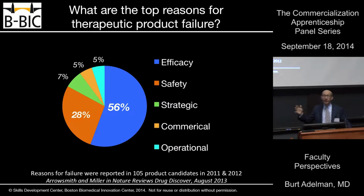Most products fail because they actually don't work. And they don't work usually because the target proves not to actually be pathobiologically related to the underlying disease that we're trying to treat. Oncology, again, is the league leader for places where we have a target, we make a drug, and then it doesn't work. However, there are other reasons. The number two reason why products fail is because they may work, but they're not safe. So the industry still faces tremendous challenges.